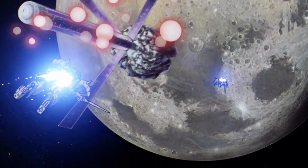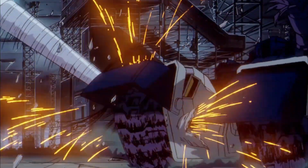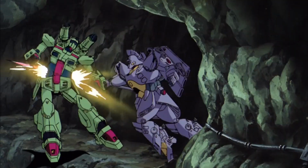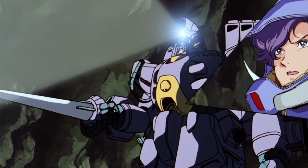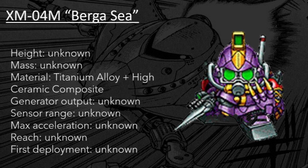Ah, the Berga Giros, the commander-grade mobile suit of the first Crossbone Vanguard, incarnated in a very Sumerian-like design, like the perfect embodiment of Cosmo Babylonia, a space mobile suit like the rest of the Berga series. And what if I told you there was actually a Berga variant meant for amphibious purposes? Well, meet the Berga Dalas marine type, also known as the Berga Sea.